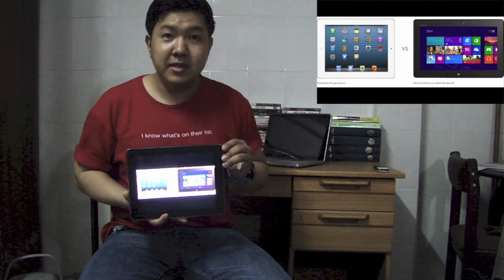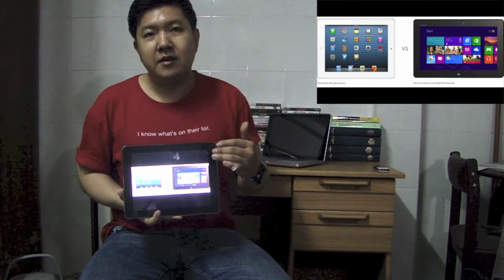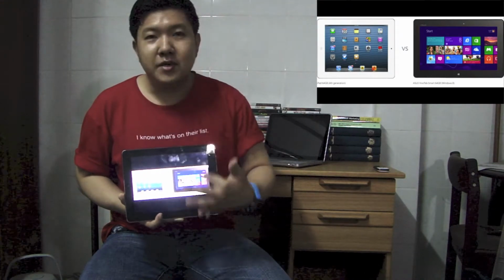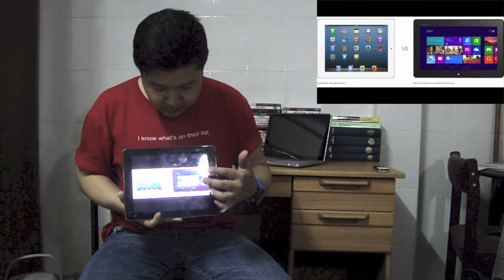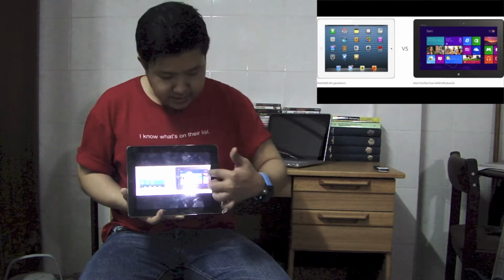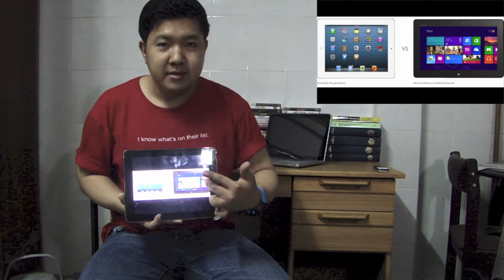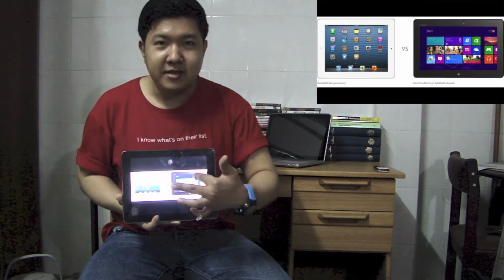Okay, let me explain it this way. Microsoft tried to depict and make this one look bigger than this one. So when we calculate the size of these two, it appears that this one is bigger than the iPad. The Windows X tablet is bigger than the iPad. In this picture, 36%.